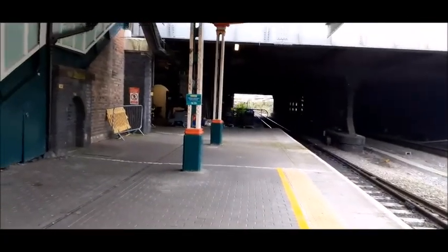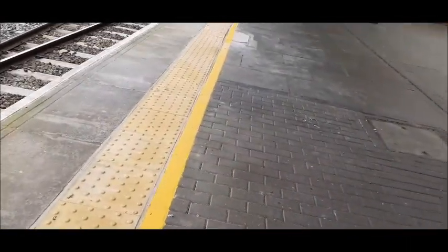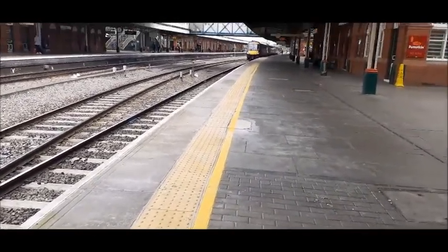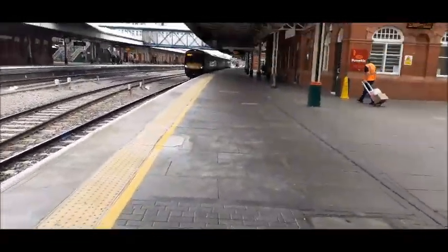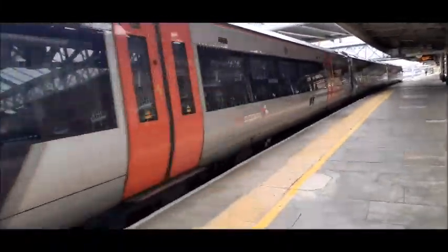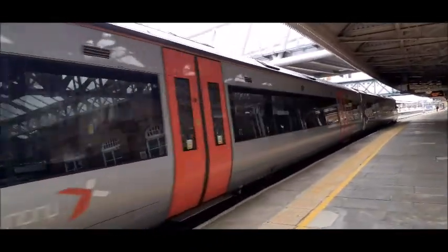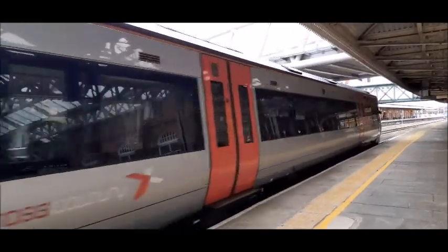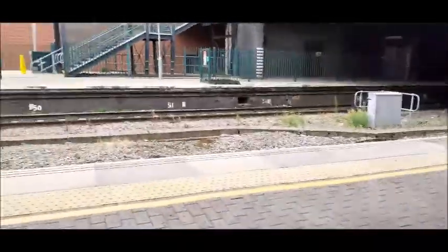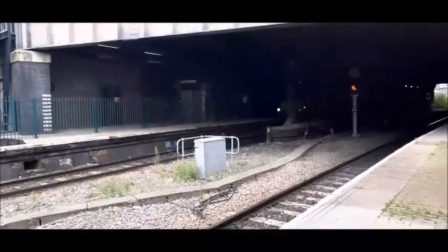Okay, we've got a white 222 coming in. As passing now is 12:07. CrossCountry service to Cardiff Central via Derby and Birmingham New Street. So working this service is 176.19. Lovely. Meanwhile, we'll just move over here, and then we will find triple 20.